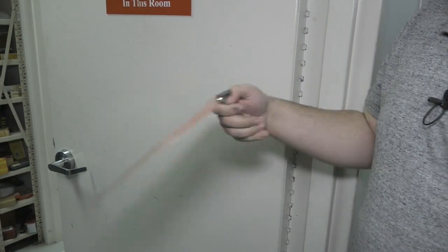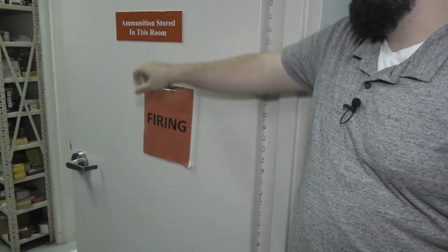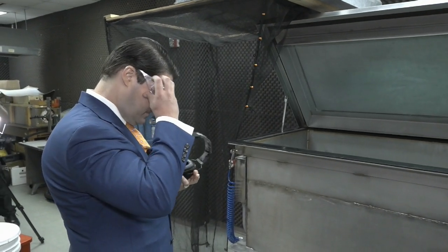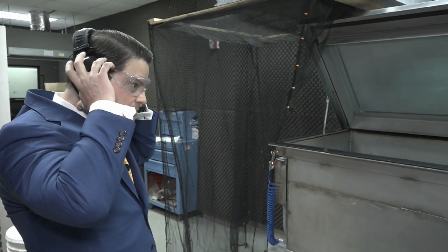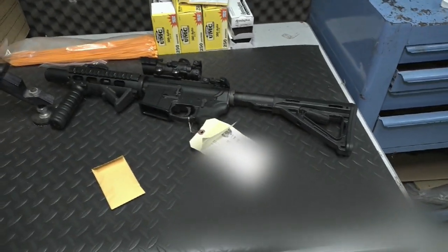Preparing to fire. So I'm gonna take this and switch it to firing so no one comes in here. Gotta shut this door. All right. You guys need to be on this side. Can I be in here with you like this? Yes, you can be right there. You just can't be in front of me.